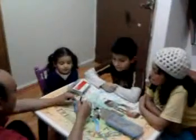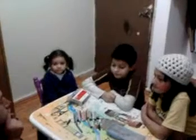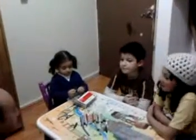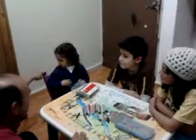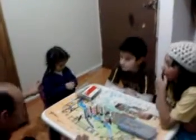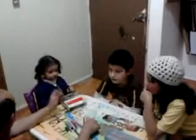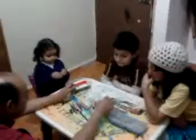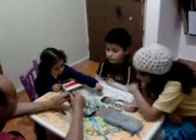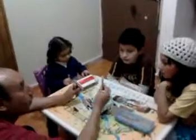So, this is blue, blue, blue, and what color is this? Yellow. And what color is this? Pink. Purple? Purple or pink? Purple. What color is this? Green. This is green. What color is this? Pink. What color is this? Blue. What color is this? Blue. What color is this? White.